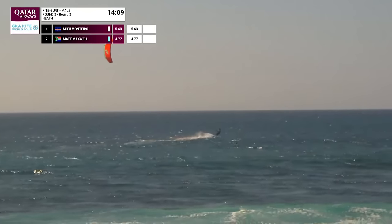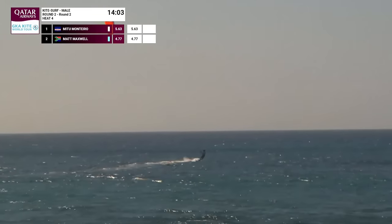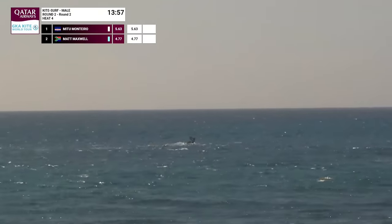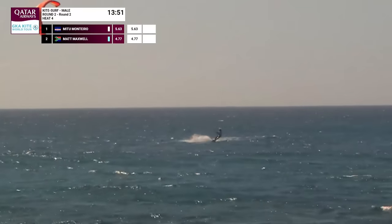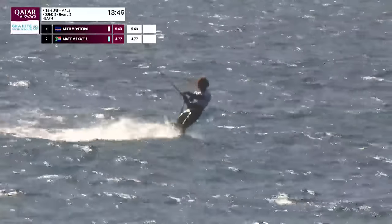Mitu obviously going to be the favourite, definitely the crowd favourite. Lots of supporters on the beach here, cheering him on. And Matt, just a good guy. It's the double M, the M&Ms. That's what we're going to be calling him. Matt Maxwell. Great guy from South Africa. And he is cruising and perusing.